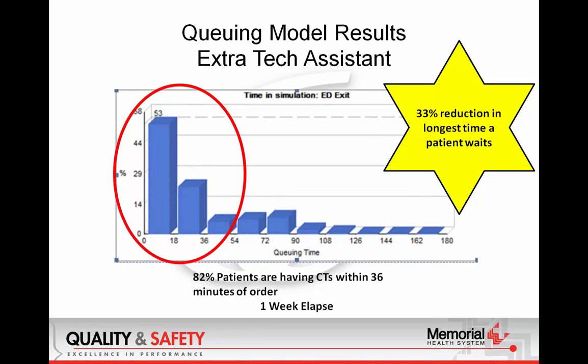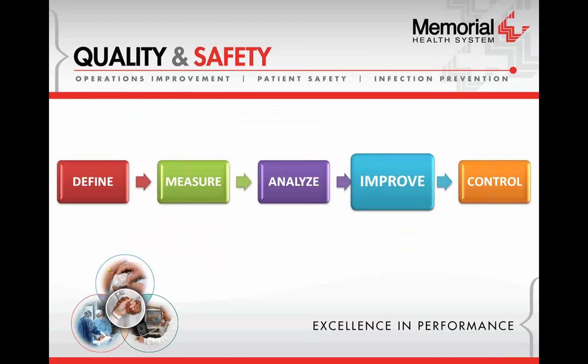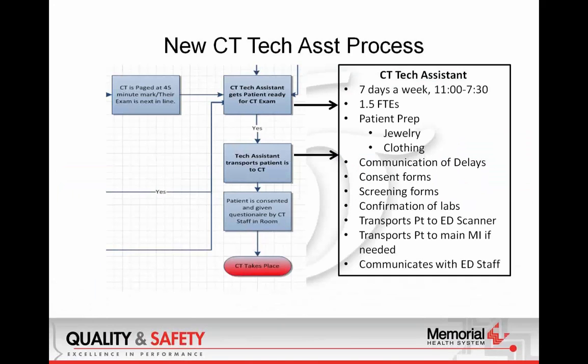So as we moved into improve, we want to ask, what are the duties of this person? So of course we outline the duties. Here's the CT tech assistant, their duties. This is outlined for them. We want to be very planful about how we implement, because we want to get the results from the model that was projected.